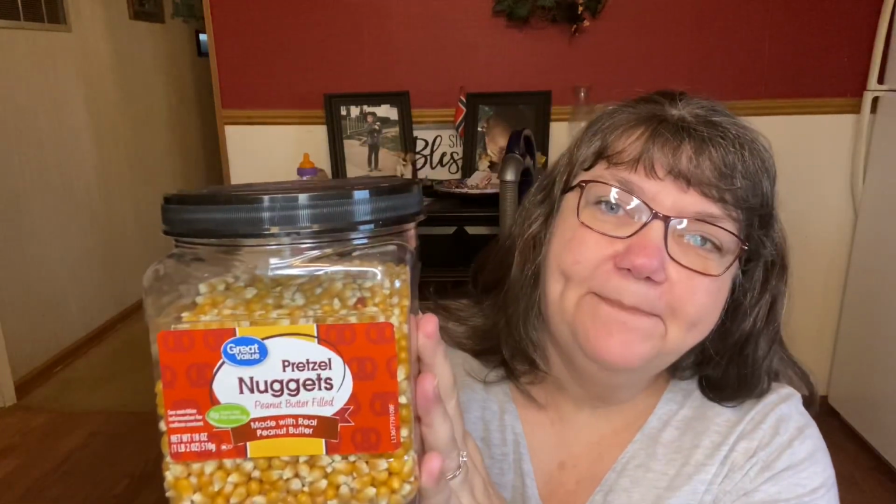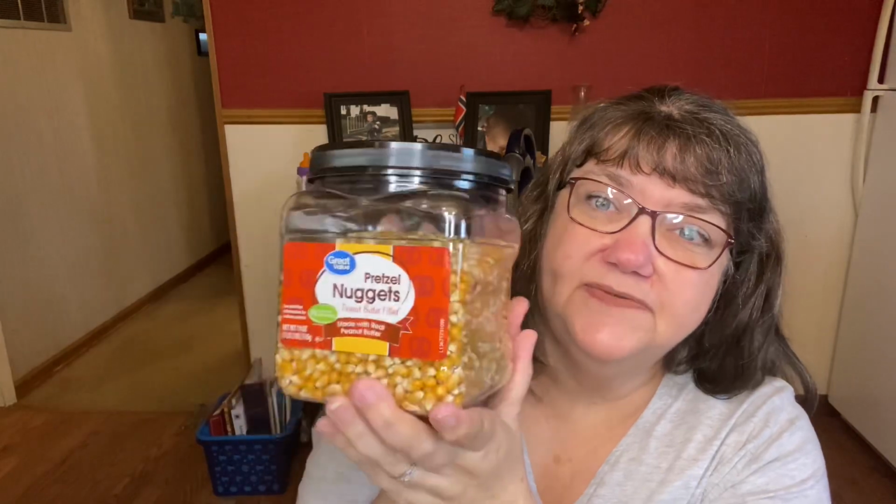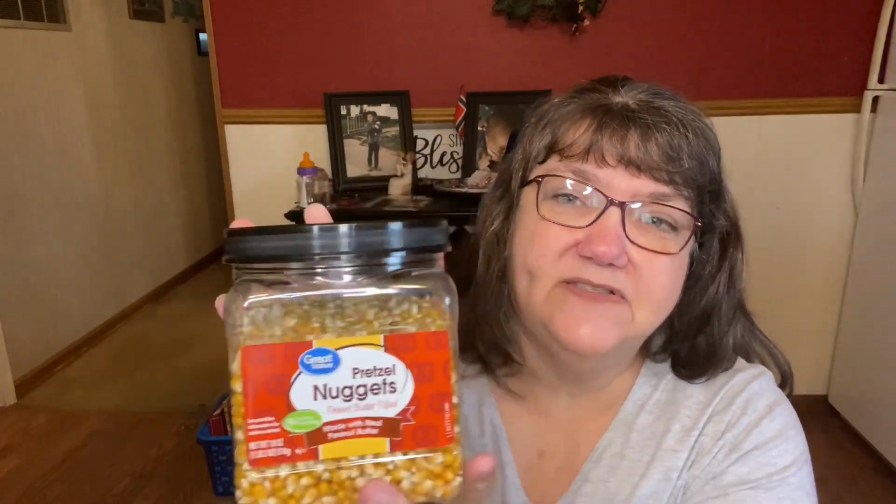At Walmart, you can buy storage containers very similar to these, but I've got 4 total that I have reclaimed. When I use up what's inside, I wash and dry, and I've been able to repurpose containers for prepping storage. And that's a great thing to do. It saves money and keeps your products fresh.